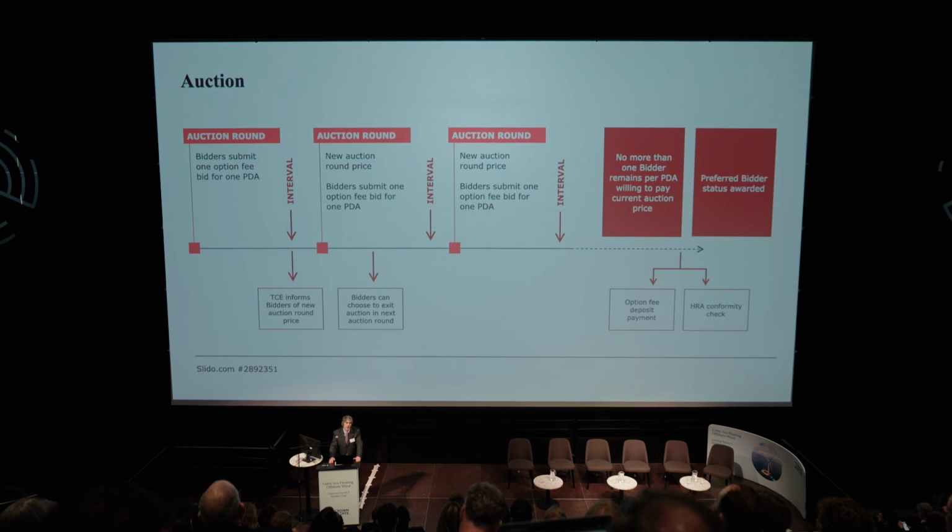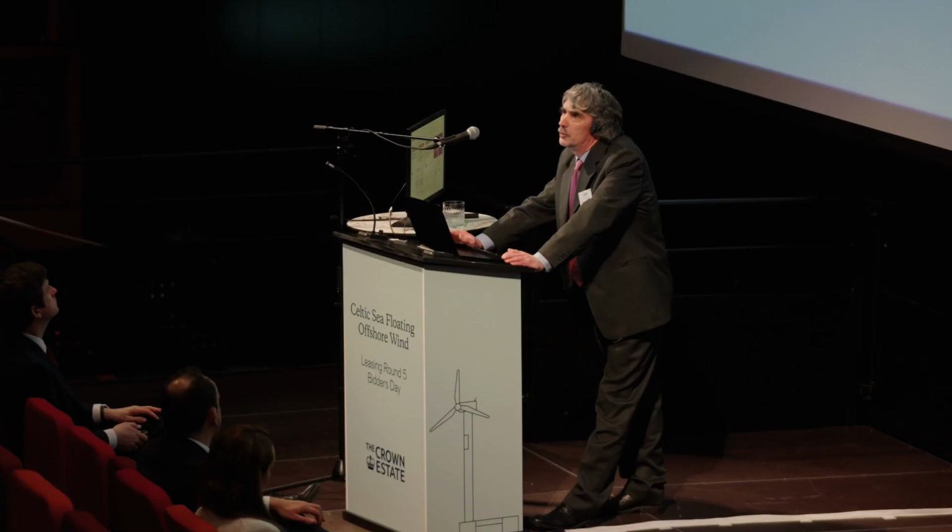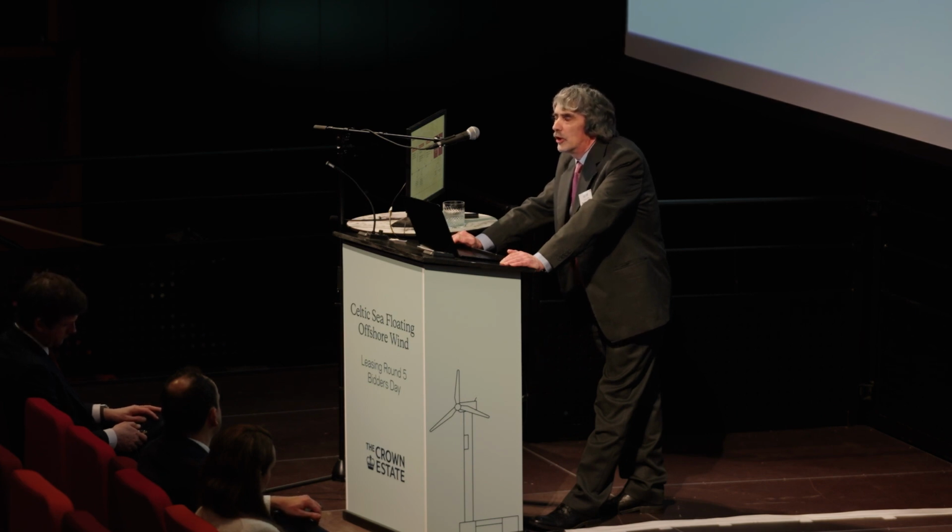The process of the auction will be determined by the auction rules. We will issue the auction rules at the commencement of ITT 1. And as per the heads of terms, we will give you the opportunity to review the auction rules. We'll give you the opportunity to ask clarification questions through the ITT stage 1 clarification process, and we'll also give you the opportunity to red flag those auction rules.